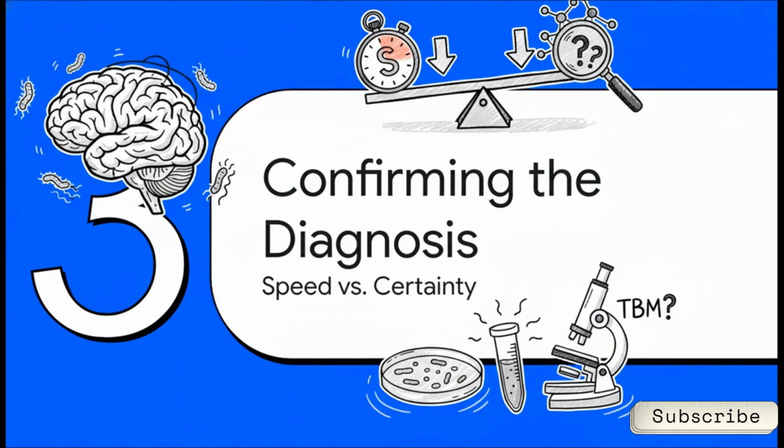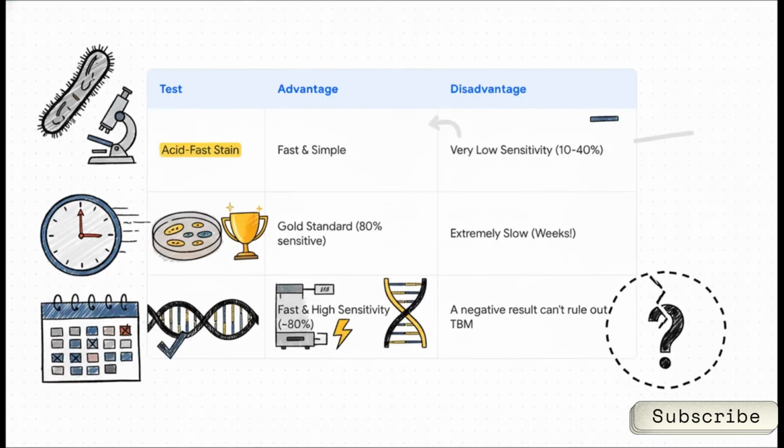All right, so the CSF is practically screaming TBM, but we need to be 100% sure. How do we actually prove it's Mycobacterium tuberculosis? Well, this is where you run into that classic medical dilemma. You're trading off speed for certainty. This comparison is so important for your exams. On one side, you've got the acid-fast stain. It's quick, it's easy, but its sensitivity is honestly terrible. You're going to miss most cases.